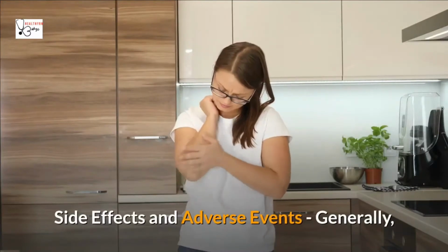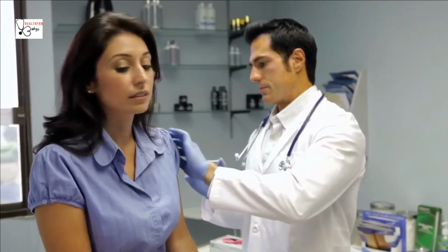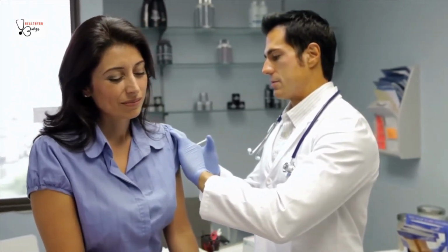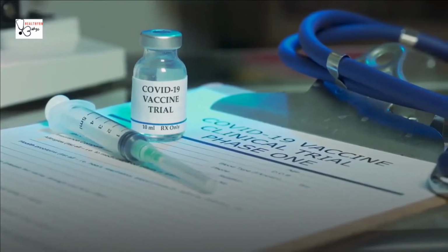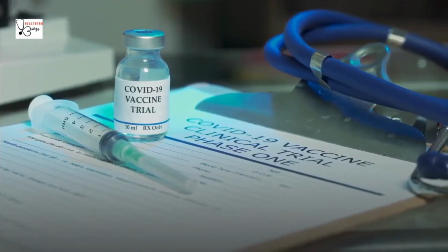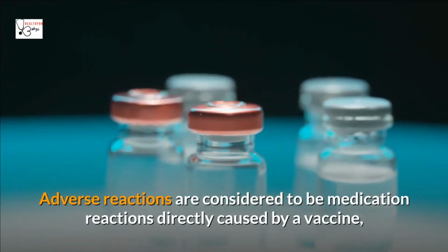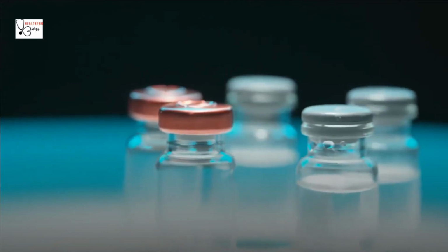Side effects and adverse events. Generally, side effects of COVID-19 vaccines have included arm pain, swelling, and redness where the vaccine was injected. There have been a few other adverse effects reported, though, including one that resulted in a pause in the clinical trial. Adverse reactions are considered to be medication reactions directly caused by a vaccine, whereas a side effect is a physical reaction to a medication.